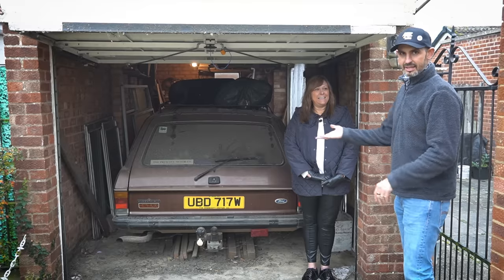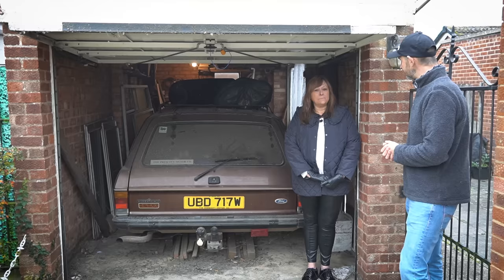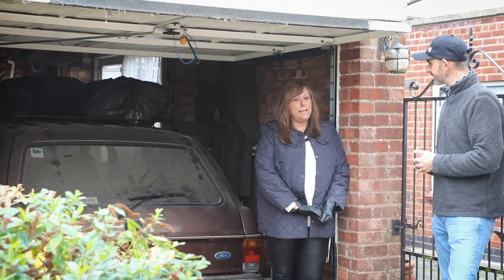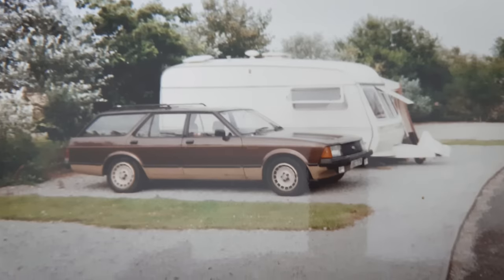So this is Lynn, and Lynn, this is your stepdad's car, right? It is, yes. And I know it's been sat here for a little while, but can you tell me a bit about the background of it? So he purchased the car in 1981. The purpose of that was for him to tow their caravan. So that was its main duty.